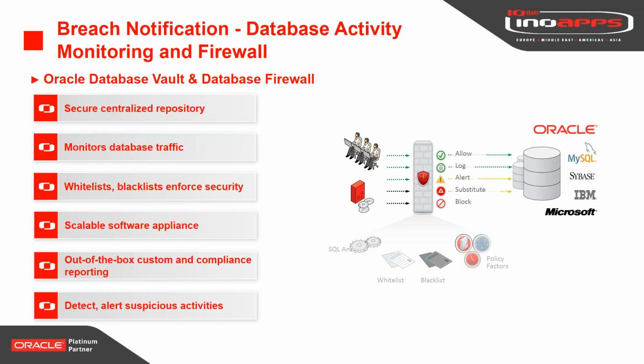The next area was about finding out that someone has taken some of your data, or is even trying to take some of your data. The last thing you want is to find out on the news at 10. So here Oracle Database Vault and Database Firewall comes into its own.